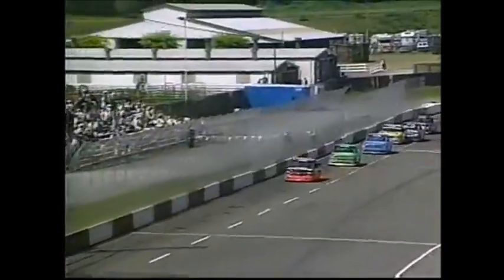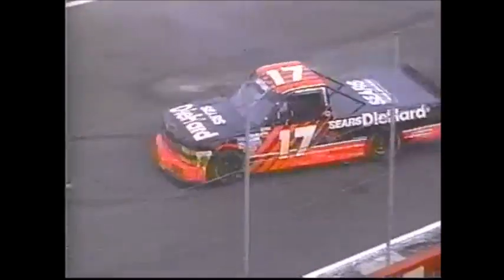Rich Bickle had owned a commanding lead in the NASCAR Craftsman Truck Series points. He had won 2 races in a row, and with top 5 finishes in 9 of 11 events, the Sears Die-Hard team seemed invincible. That was until 2 weeks ago in Topeka, when Bickle finished a dismal 23rd.